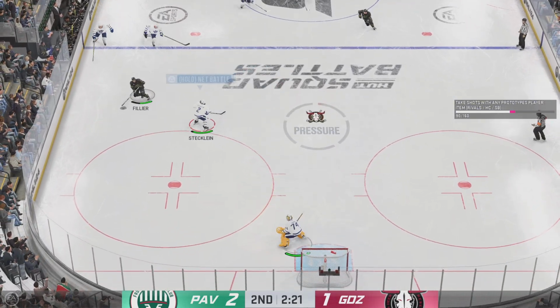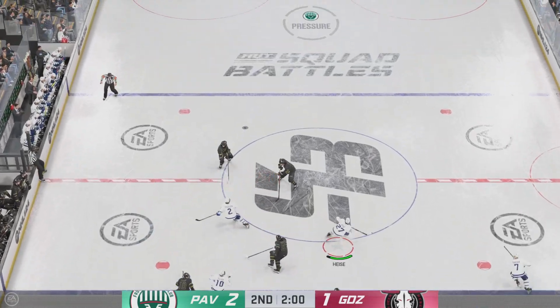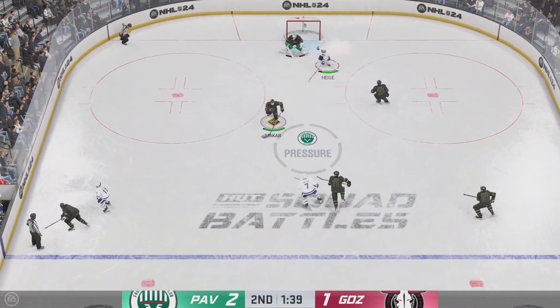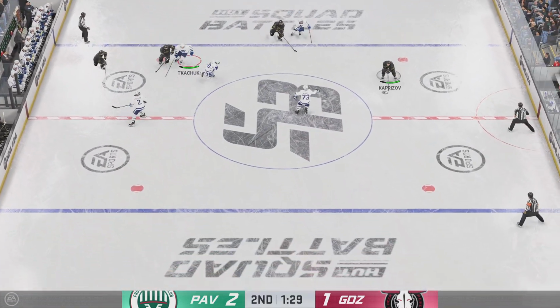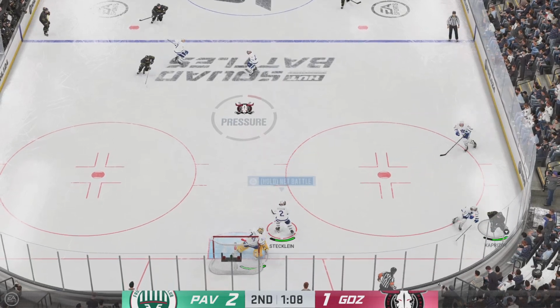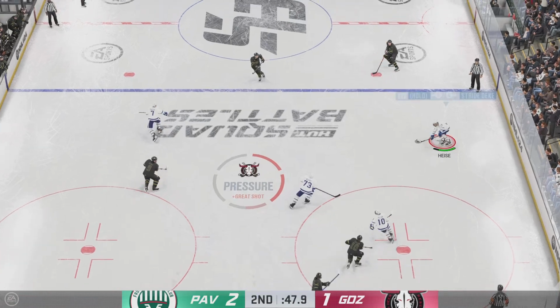Boston's got it across the line. Excellent stick work on the play. Sends it across. Makar's moving the puck through his own zone. Now he takes it over the line. And nearing the final minute of the second. Oh, what a save by Saros.